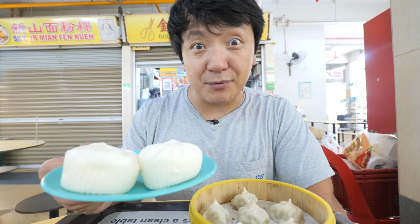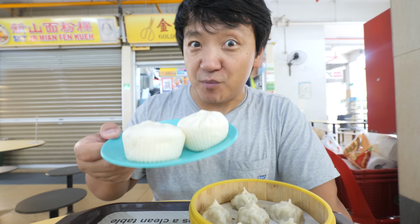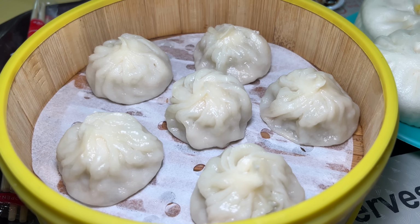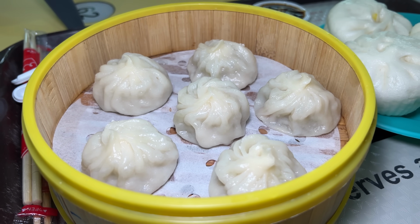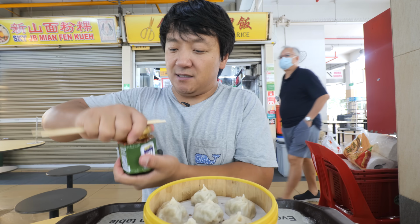The bun itself is an absolute marvel. It's so delicious, white and puffy. It looks so pretty. It tastes so good. This is a delicious bun. I'm so excited for my soup dumplings. Whenever I pass by a soup dumpling place at a hawker center, I don't pass it up. Got some vinegar and scallions. I'm gonna go ahead and add my hot oil to it.